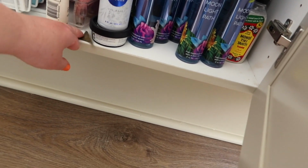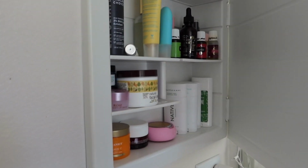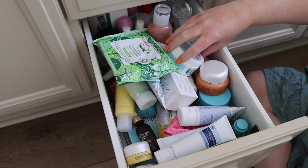There's a leaf in here. How the hell did a leaf get in there? But I want to declutter this. Also, my side medicine cabinet is just overflowing, and a lot of the stuff I don't even like or use. So let's just start getting rid of stuff.